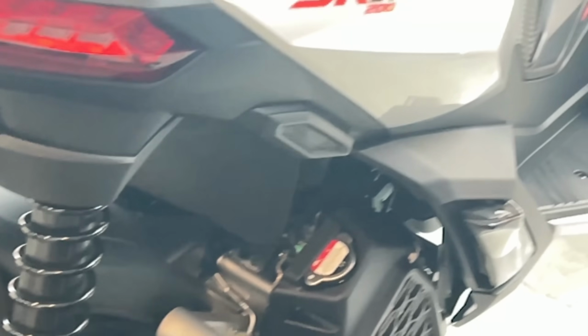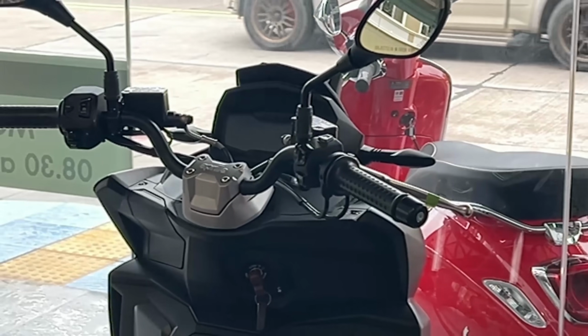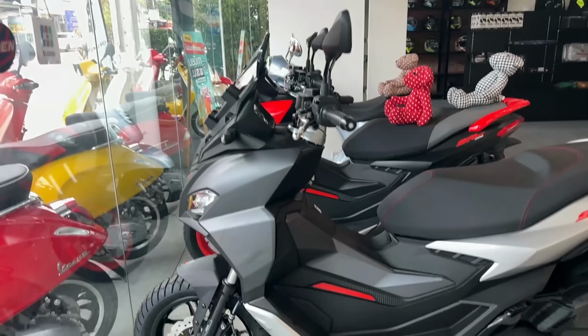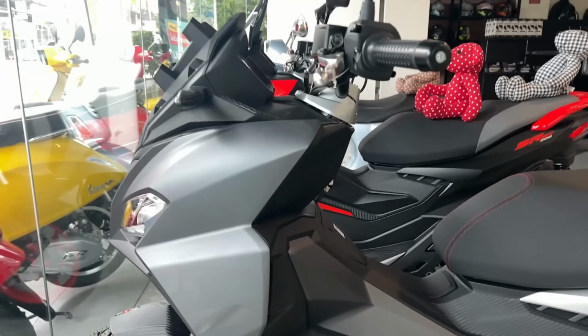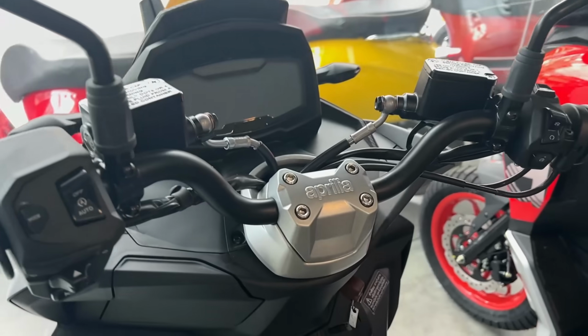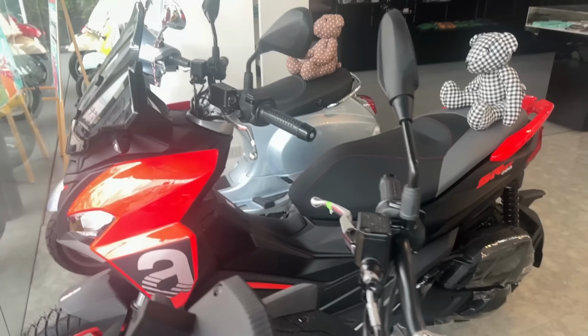These are brand new. They don't even have batteries in them, so I can't even turn on the dash and show you the dash. Of course, somebody's going to come in and pay 140, 150,000 baht for one of these. They want to make sure it's pristine in new condition. That's how it is here. Sooner or later though, one of the dealers will have a demonstrator, and maybe I'll go for a ride, see if it's legit. But it looks nice.